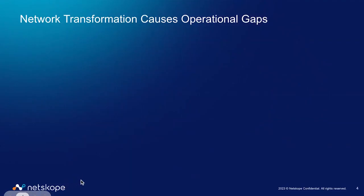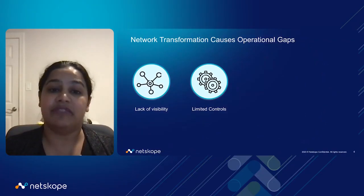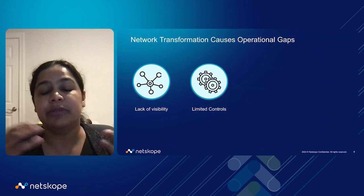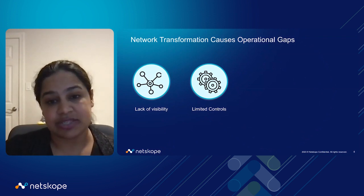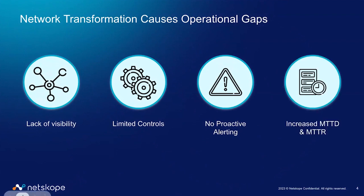It starts with the fundamental level of visibility that organizations typically had, which reduced significantly with apps moving to the cloud. Along with that reduction in visibility came a limited set of controls now available to the network infrastructure and IT operations teams in order to manage access, enable productivity, and enable secure access to these applications. Along with that came the fact that there was little to no proactive alerting that enabled these teams to be notified in case of a significant event or when critical thresholds were being approached. When you put all of these pieces together, for an organization from a KPI perspective, that meant that the mean time to detection of an issue and the mean time to resolution of that issue increased significantly.